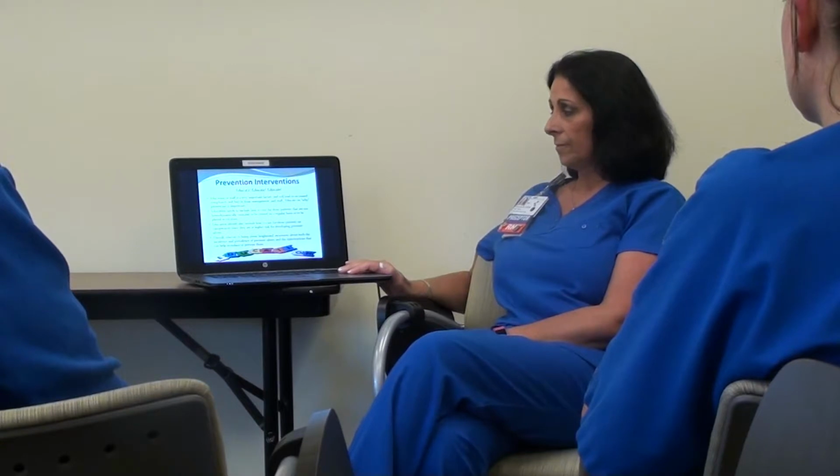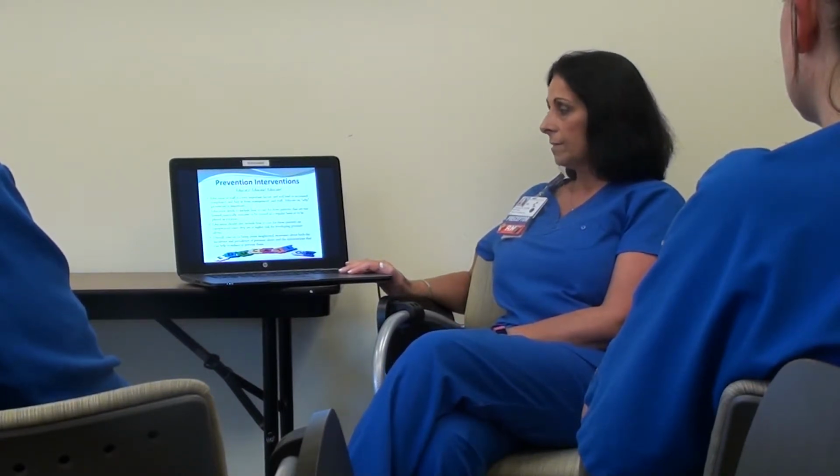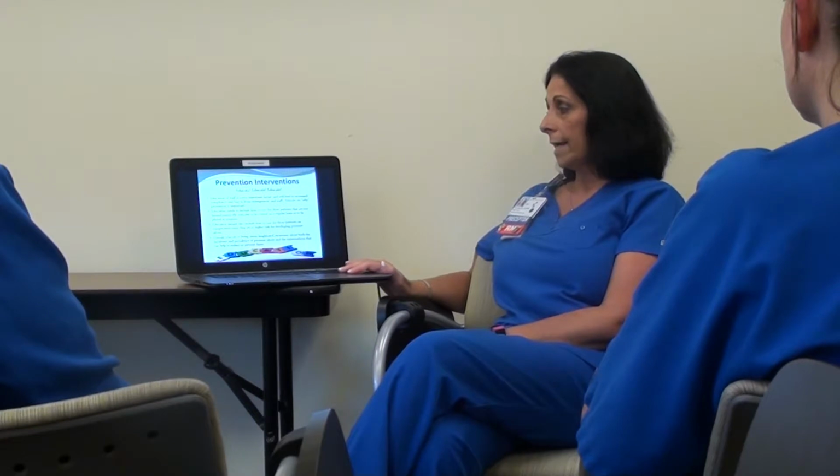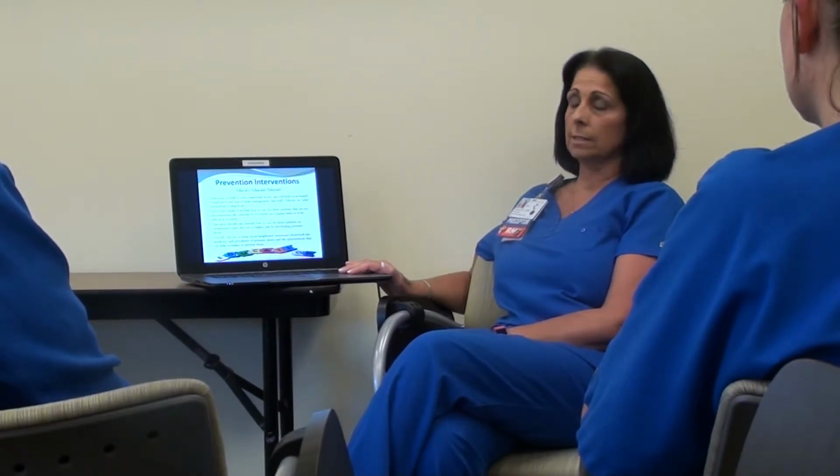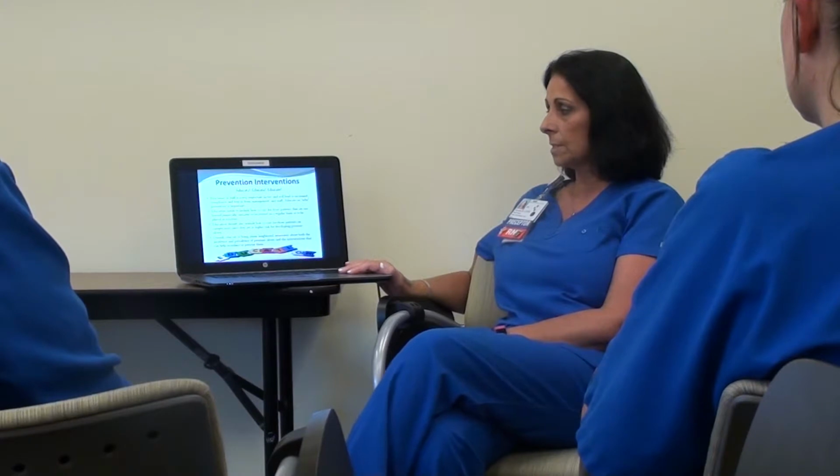Interventions that will lead to prevention are: number one is education. Education of the staff is an important factor, and it will lead to increased compliance and buy-in if we do the right kind of education. We need buy-in from both management and staff, and education on the why is real important. Why we need to check the skin, why we need to do these interventions.